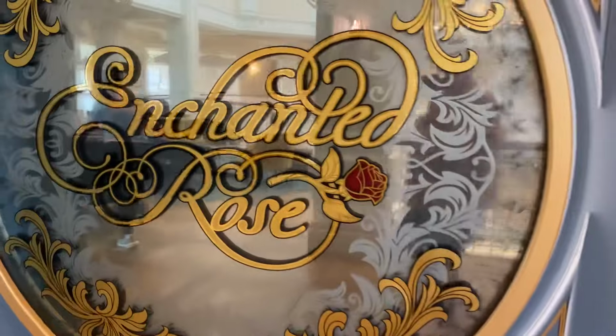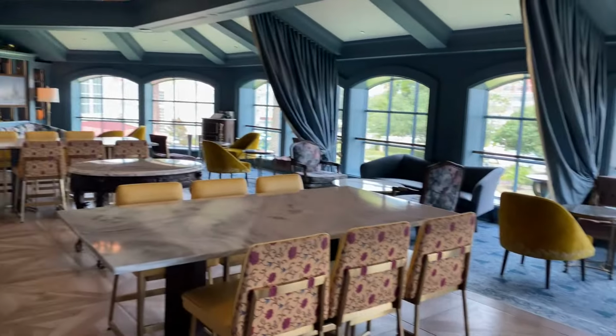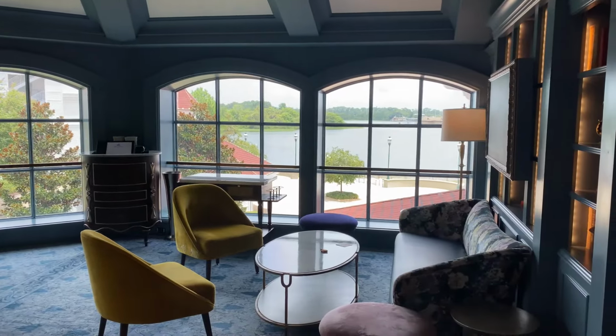Just passing by the Enchanted Rose right there. Still such a pretty area. Just absolutely gorgeous. See the pool down there. It's not yet open, but will be opening soon. Got a beautiful lake view, the ferry boats over there.